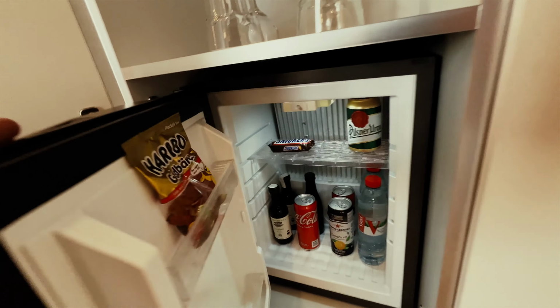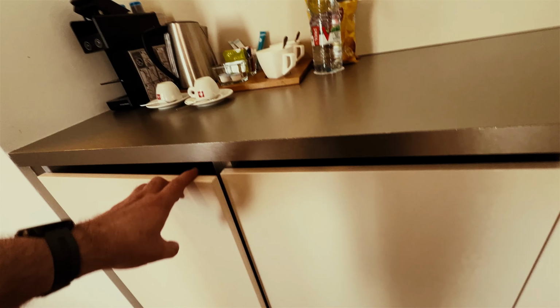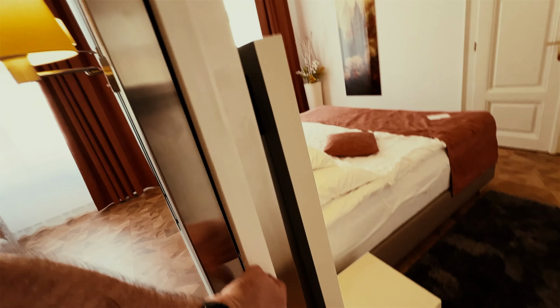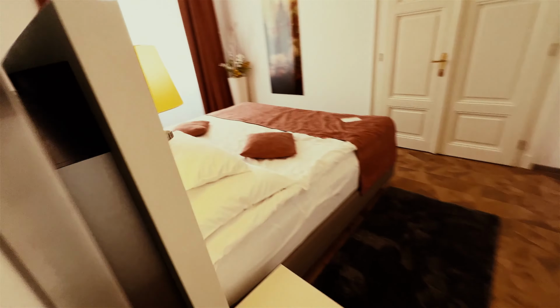What we got in our minibar, token selection, empty. Closet space. The separation, so the doors separate the bedroom, the sliding doors.